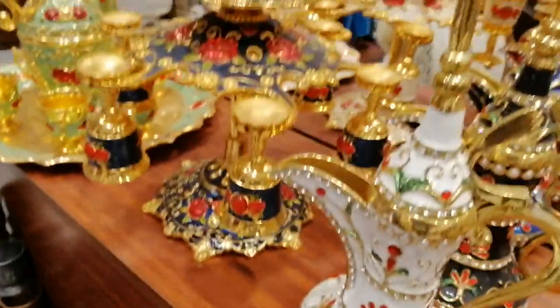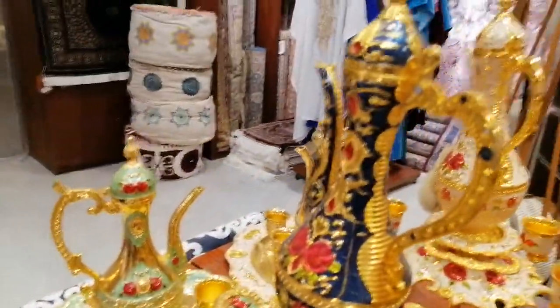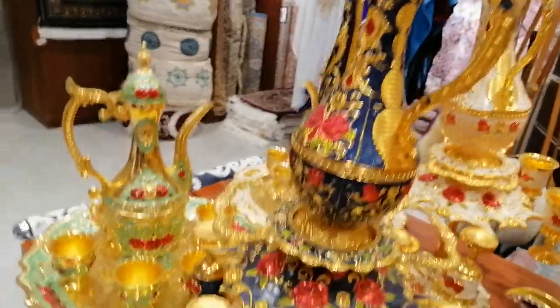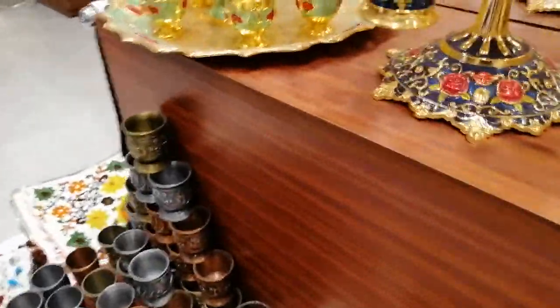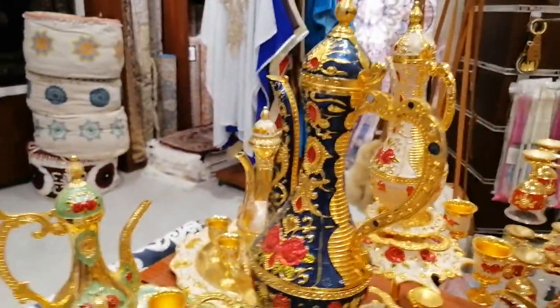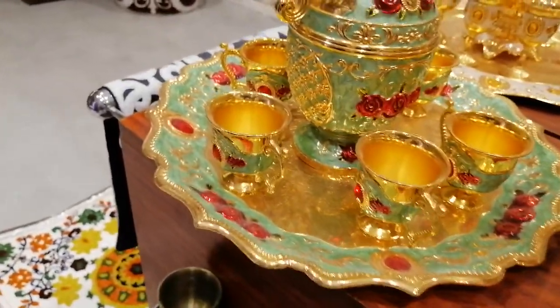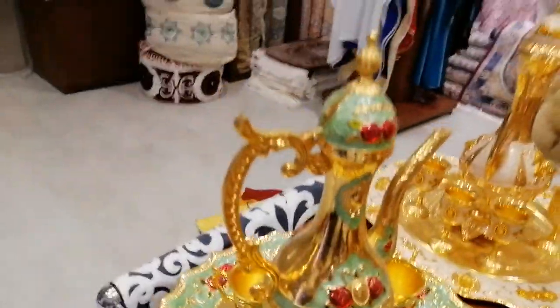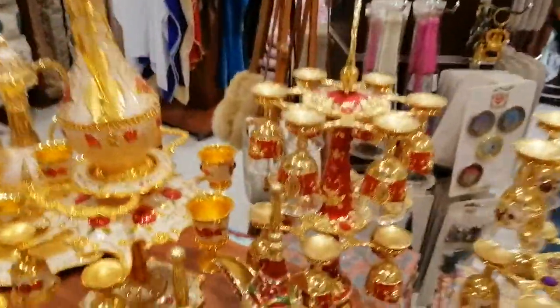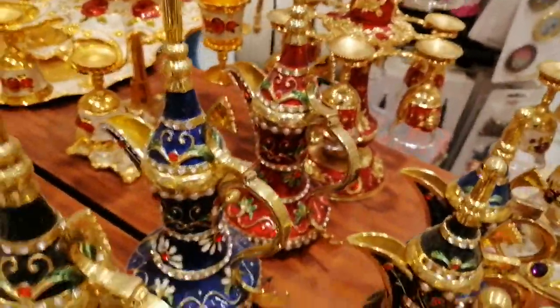Ito, I like this one. How much is the white? It's 100. 100 dirhams? Yeah. How about this one, the blue one? This is 250, but I can make it 200. 250, but one set, including this small one? So one set is 200 dirham? Yeah. And this one? This also 230. The green one? Oh, very nice. But I love the red one, this one. So 200? Yeah. Oh, expensive, huh?